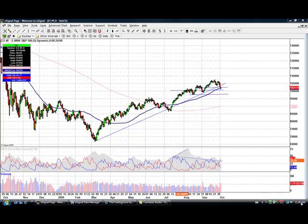And what we're looking at here is a daily chart of the Emini S&Ps. In fact, this is the same chart that I had up last week, and I have not changed any of the lines that I drew, and I have not changed any of the indicators. We're looking at the exact same chart that was up last week.